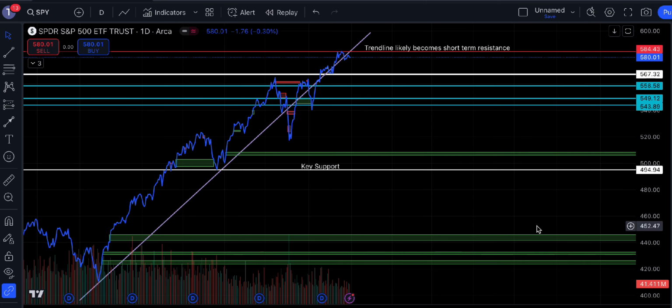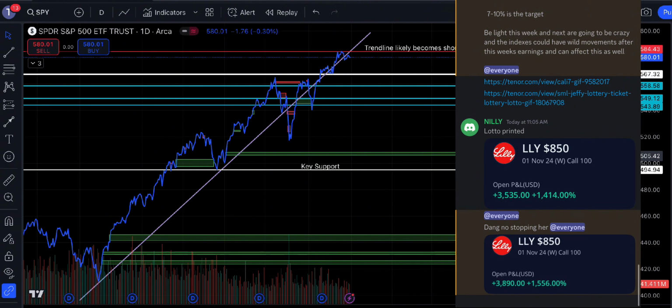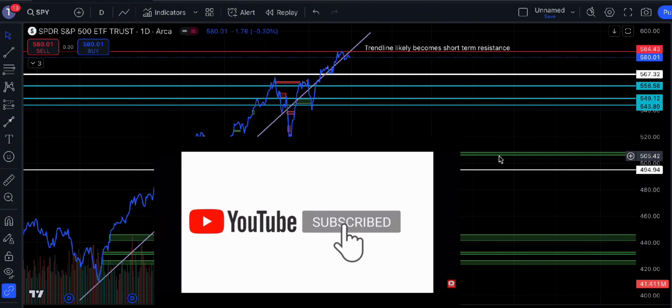As we talked about in our last video, we had lost the trend line on the daily, and we were going to look to retest it at some point, right? What ended up happening, we retested the trend line here and rejected from the 582 zone on the trend line, and now we are at 580. So what that establishes is that the 582 zone is now a clear level of resistance for SPY, and that trend line has now successfully acted as a key level of resistance.